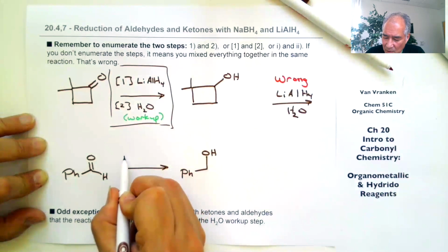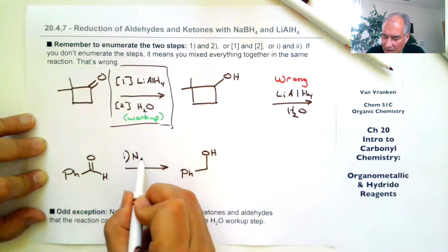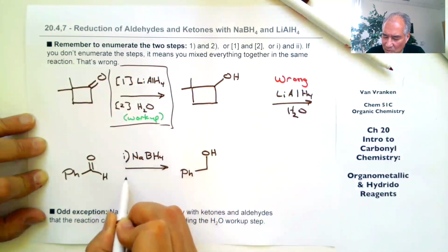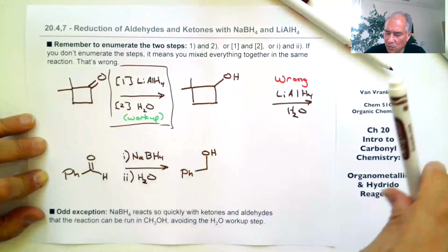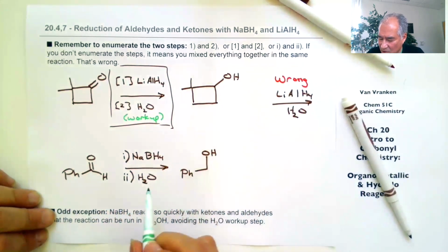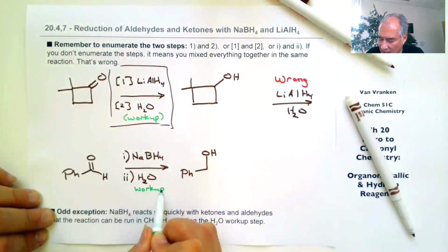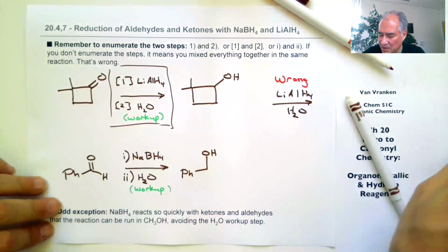Let me show you another way that I typically enumerate reagents. If you don't isolate anything in between, if you're not trying to do a purification of anything in between, I often use these little Roman numeral I's. That's more common in research publications. And then you could follow this up with water. You don't have to write the word workup there. I often write the word workup. We're not trying to do SN2 or SN1 chemistry with the water. It's just there to protonate the O- product.